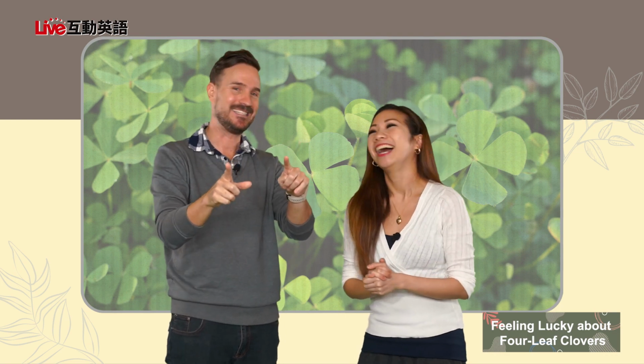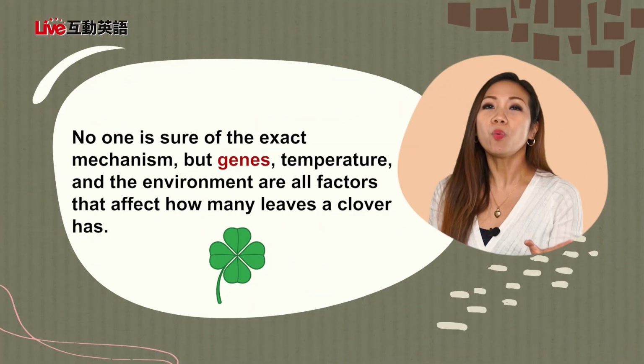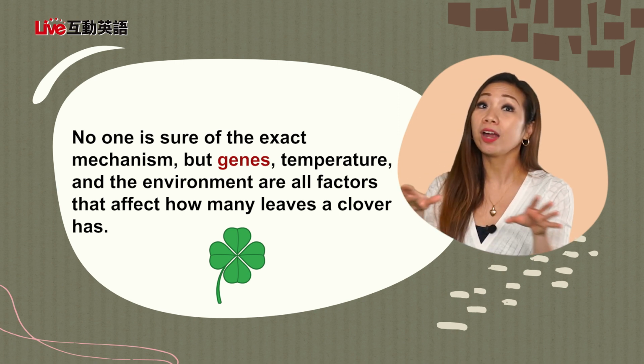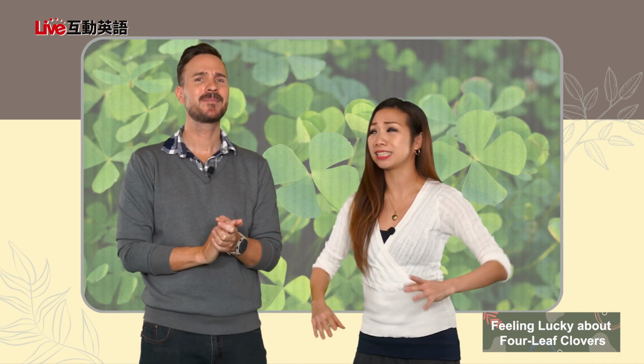My guess is that he just had an ordinary life. I don't know. Or maybe he really was lucky. I have no idea. No one is sure of the exact mechanism, but genes, temperature, and the environment are all factors that affect how many leaves a clover has. But that is crazy. 56!